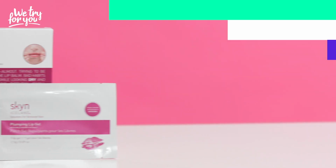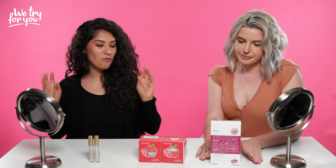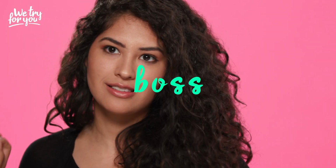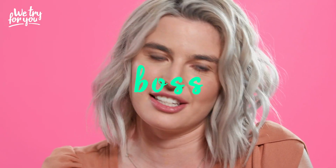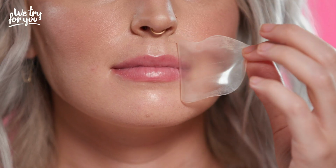So, okay, the last product, the Skin Iceland lip gels. Yes. What do you think? I was a fan of this one. I felt relaxing, and this did not give me a tingling sensation, so it's a boss. Ooh. Boss. I also give it a boss. I think it's fabulous. I mean, the experience of just relaxing for 10 minutes is great. And then also, it really did something. My lips felt really rejuvenated.